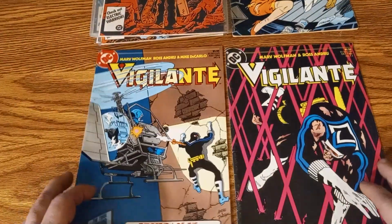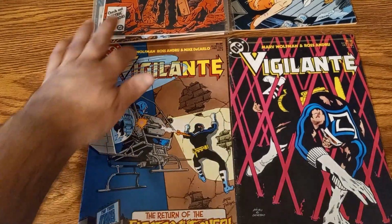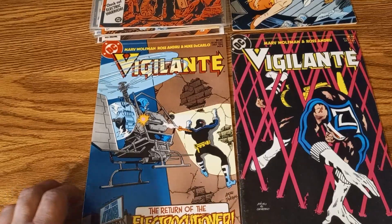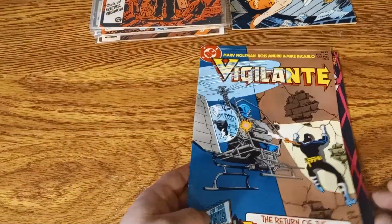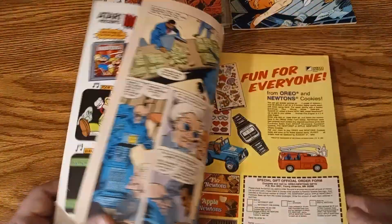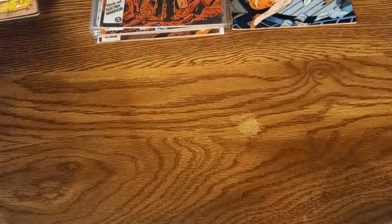These are from 1984. Not a big fan of Vigilante. I bought the first 2 issues back when they came out in 1983 and really liked them, but I didn't follow it after that. But he's got a cool costume. It's an early Baxter series. The page layouts are kind of cool. As it goes on, though, I'm less interested in it. So later issues of Vigilante, I'm not interested in. So I'm going to put these in the permanent collection.